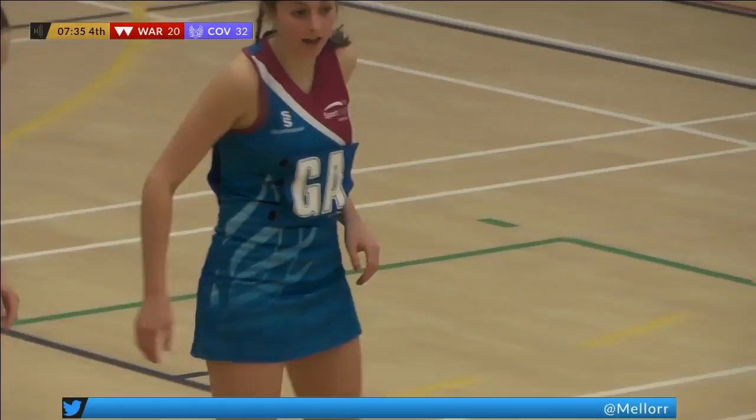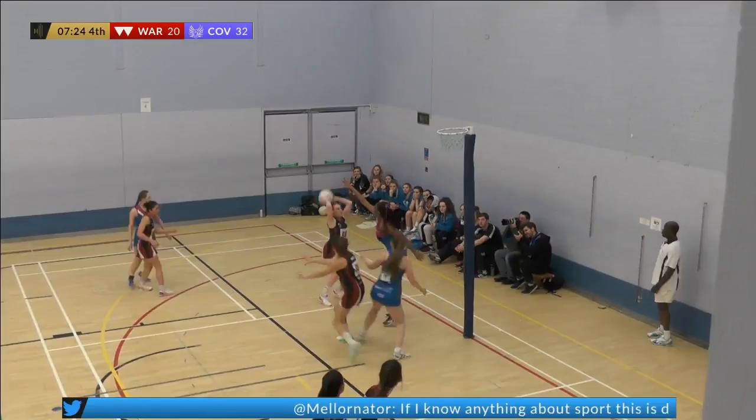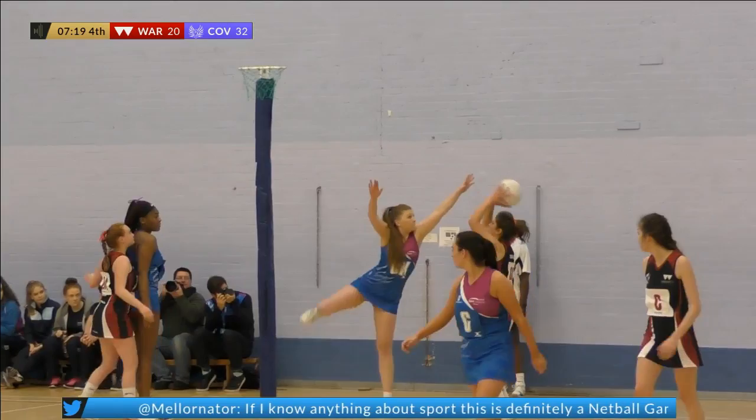Knowles finds Shoddy. Shoddy into Abassi. Abassi finds Lloyd. Here we go. Lloyd will have a go. Lloyd shoots. Misses. Abassi though. Great rebound there by Sophia with the shot. Abassi. Abassi! And misses. Becky Lloyd will try and keep it in, but.